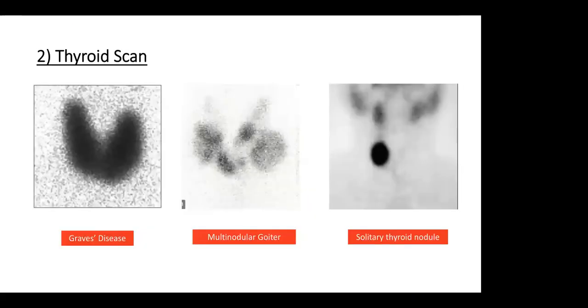Okay. So next, a thyroid scan. I'm sure you are pretty familiar with the thyroid scan. The thyroid scan can mainly be used to identify the causes of hyperthyroidism, and it can pick up Graves' disease. This is a very typical feature of Graves' disease: diffusely increased uptake of tracer in the bilateral thyroid gland. In a case of multinodular goiter, we can see an area of increased uptake and an area of decreased uptake, typical features of multinodular goiter. We can also use it to assess any solitary hyperfunctioning thyroid nodule.